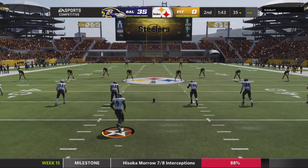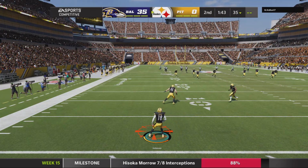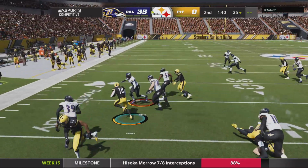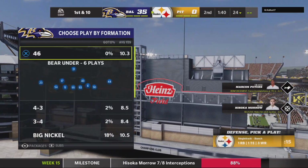So they throw the pick six. They'll get another shot at it now as this one's in the air. Now here's Johnson. And he won't quite make it to the 25.